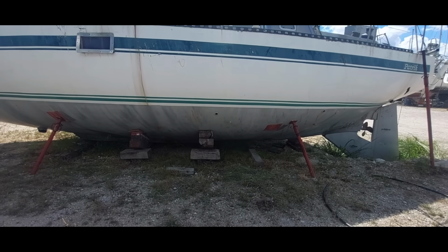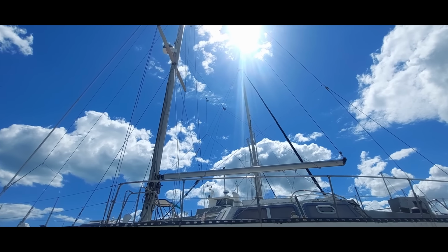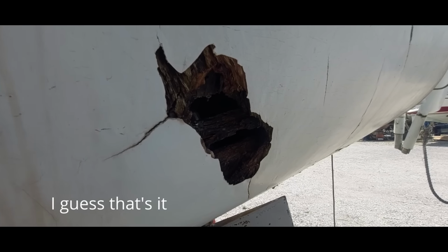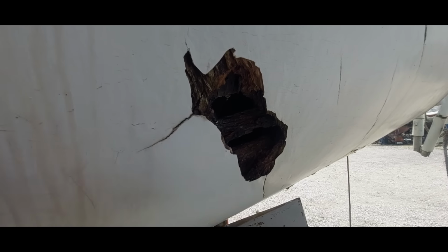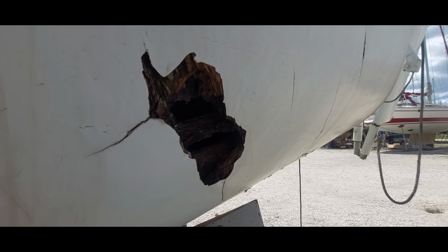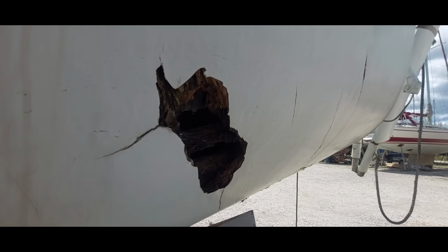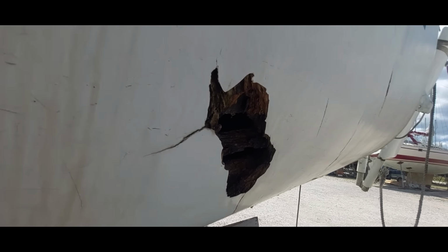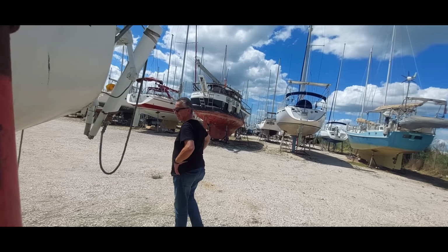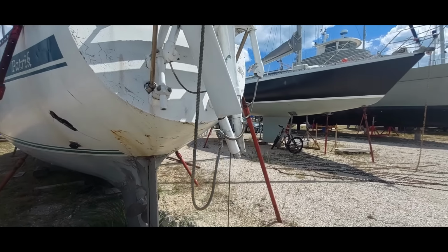Okay, finished. This must not go. Looks like osmosis, huh? A little bit of osmosis. Yeah, some paint, only paint. Some paint in 5200. That's it. Okay.